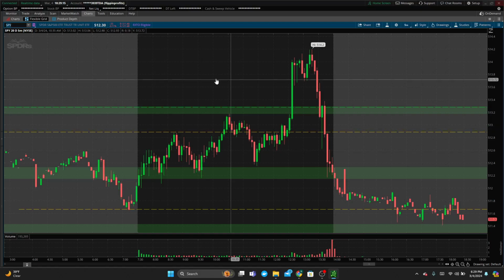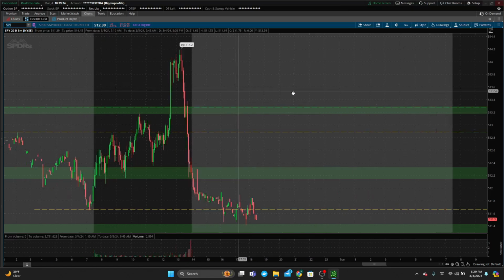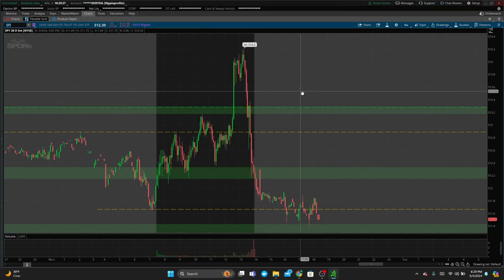But nonetheless, we took 2 trades and we had 2 for 2. So can't complain about that. Decent win overall on the day. And we'll look to head into tomorrow. Hopefully we get some better price action. The past couple weeks we've had some of this, right? Some choppy stuff. So it hasn't been easy to trade. Just got to stay disciplined, have a tight stop, have a plan, and execute.